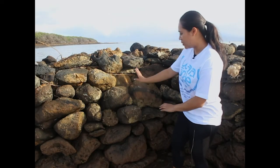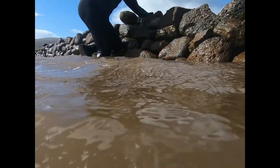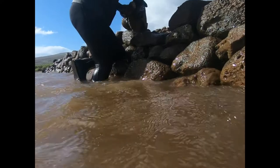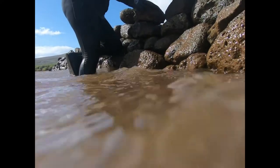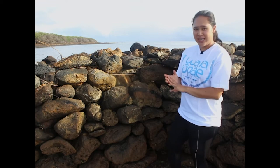And as you're building, you want to go up at a very slight angle so that as the wave is hitting it, it's taking that energy and allowing it to flow through instead of just trying to combat the waves. So those are the 3 types of stones.